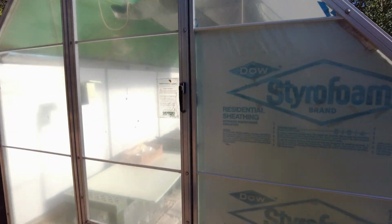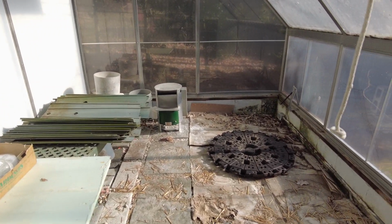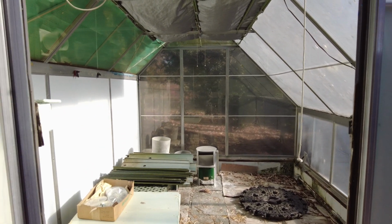Not many homes that I have covered have had greenhouses. So this one has a greenhouse. You could come in here and exercise your green thumb. When I opened that door, we got a nice amount of heat that came out. It is not bad today at all.